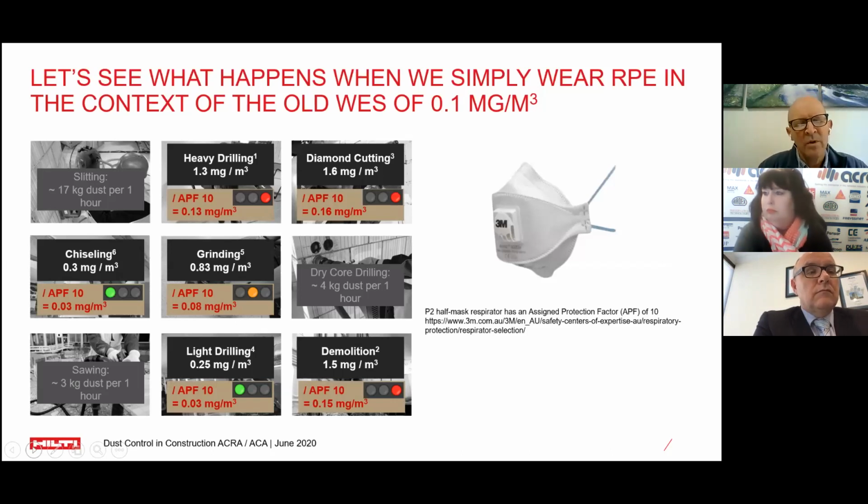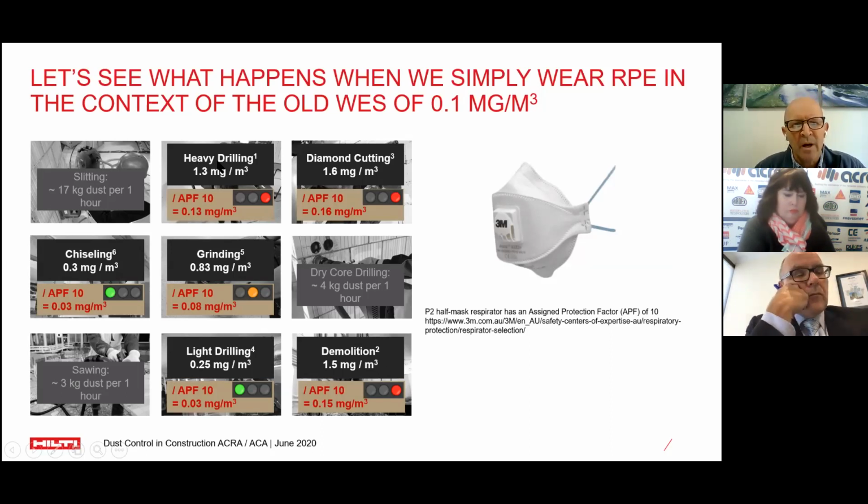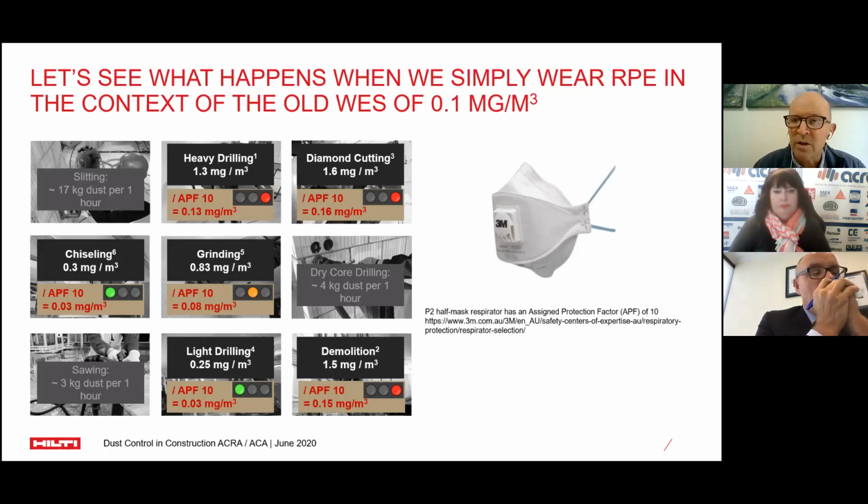Now, with the exposure standard changing, it's going to require a fairly significant change in behavior. When we look at these machining operations relative to the old standard, when you put control measures in place and wear protective equipment like a face mask, which would have a protection factor for a P2 mask of, for example, 10 times, in many of these operations you'd be in the clear. For example, grinding, you could get to a lower concentration than 0.1, braking, a very low concentration, even light drilling. But diamond cutting is still a major risk factor, and there you would need to look at wet cutting, even in the context of the old working exposure standard.